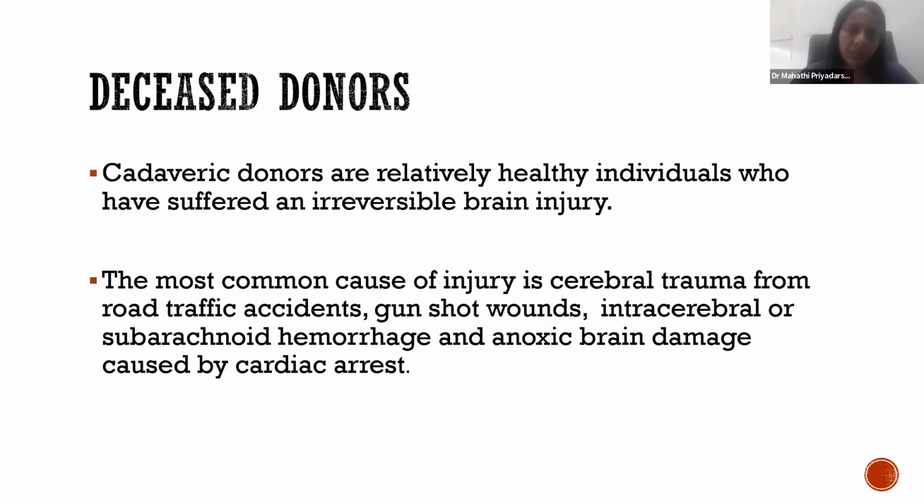So deceased donors, that means cadaveric donors. Who are cadaveric donors? From whom do we take after their death? These people are relatively healthy individuals who have sustained an irreversible brain injury. This brain injury could be because of trauma in a road traffic accident or due to gunshot wounds or sudden bleeds in the brain, intracerebral bleeds or subarachnoid bleeds, or hypoxic brain injury. There might be some reason because of which they could not get oxygen and that led to cardiac arrest. So all these people are cadaveric donors.